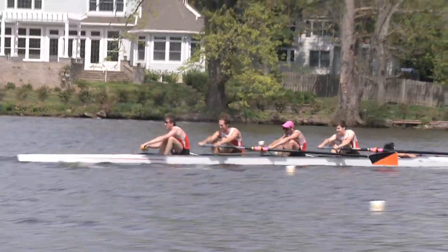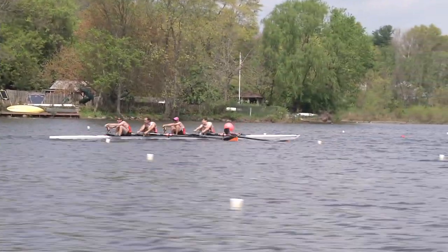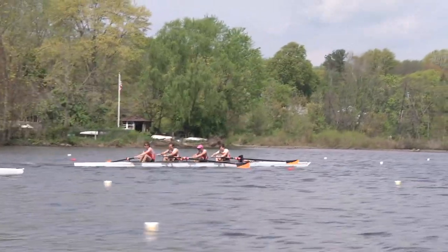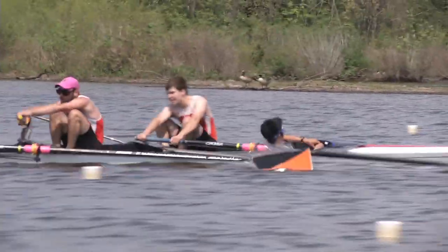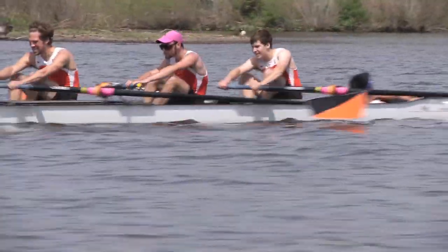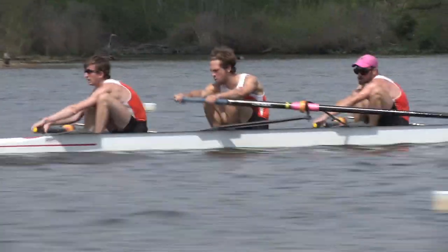Still, Georgetown's recovered again. They're holding 1/3 of a length of open water down on Princeton, but not quite going to be able to squeeze back in, I think. Princeton's looking strong, in control. 500 meters to go. We'll see what Georgetown's got. See who's got a little bit better finishing sequence. We've seen some pretty good last few hundred meters from some Princeton and Georgetown crews. That 1V race, Georgetown really going strong at the end.